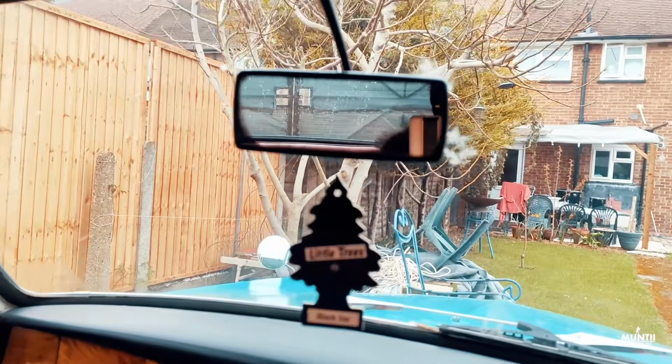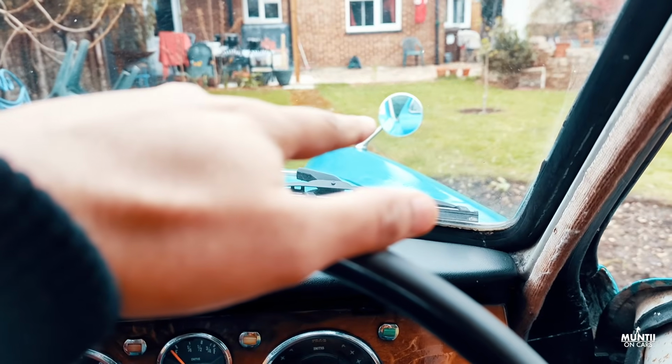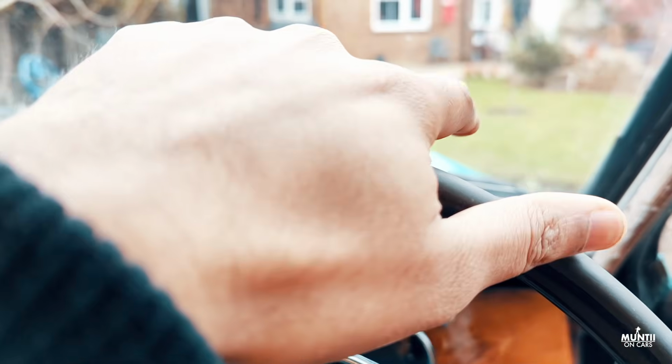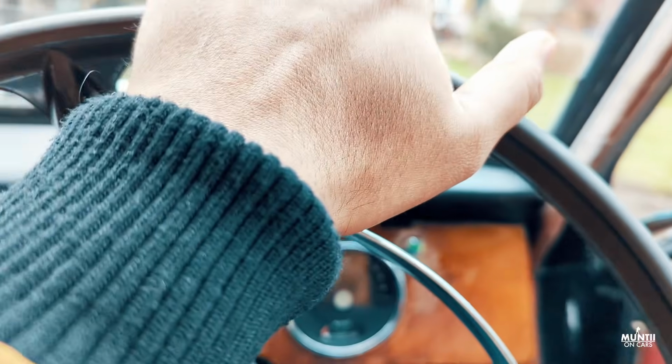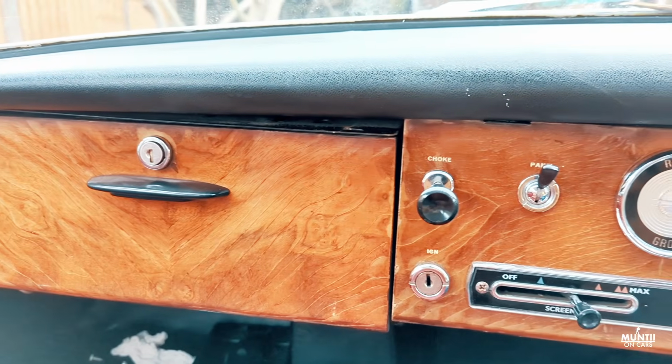Visibility is okay, and one of the best things, I would say, is that, can you see that mirror? Yeah, the position of the mirror there. I was first thinking, how can you even see it from there? Then I realized, you know what, it is actually possible. But yeah, proper retro style.